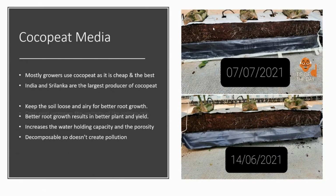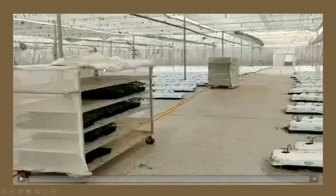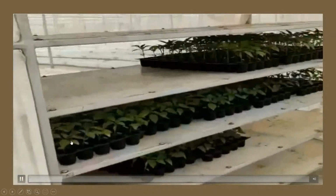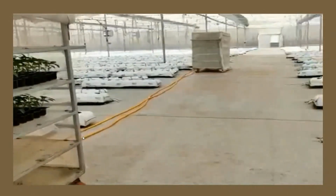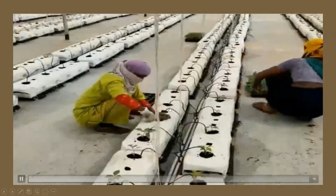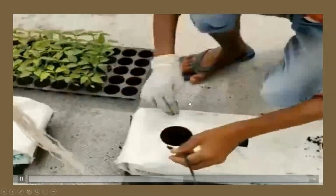Then you can see, this is the picture I have taken from the Triangle farm. They have made a system like this to carry the seedlings for transplanting. You can also modify your system as per your needs. This way you can keep your plant safe, and you can minimize the labor cost also. You can see how these seedlings are transplanted in the coco peat beds.